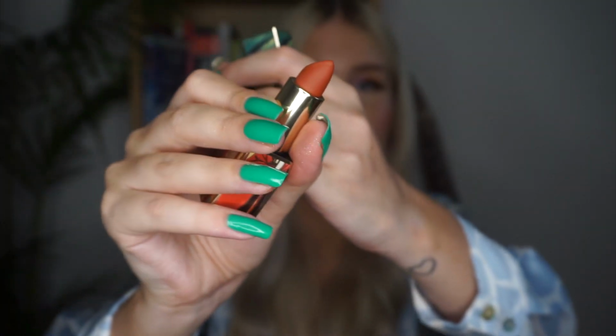and we have 2 shades. I have the shade CO150 and then CO137. So these are the 2 shades, and they're actually quite similar. We have this one right here, which is a slightly deeper kind of orangey shade. It's an absolutely stunning one. I'm gonna swatch these as well.